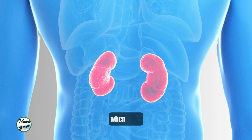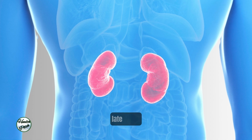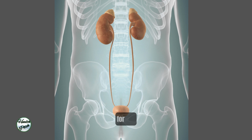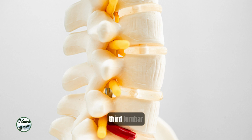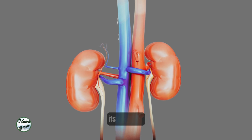And so, when there is pain and inflammation, pain usually is felt mostly at the area of the posterior abdominal region. Sometimes in lay terms, it is described as pain felt at the lower back. For the medically inclined, you would recall that the kidneys lie between the 12th thoracic vertebra and the 3rd lumbar vertebra. The superior border of the right kidney lies a few inches lower than the superior border of the left kidney. The right kidney is lower due to its proximity to the liver.